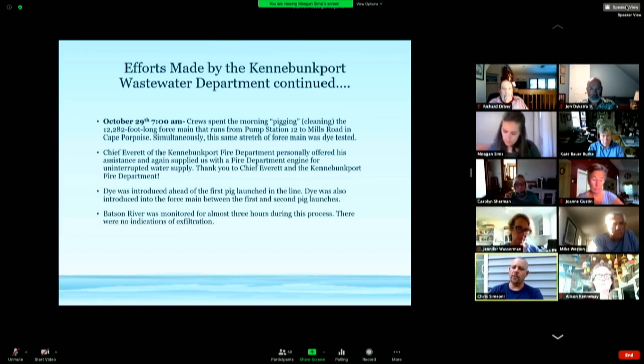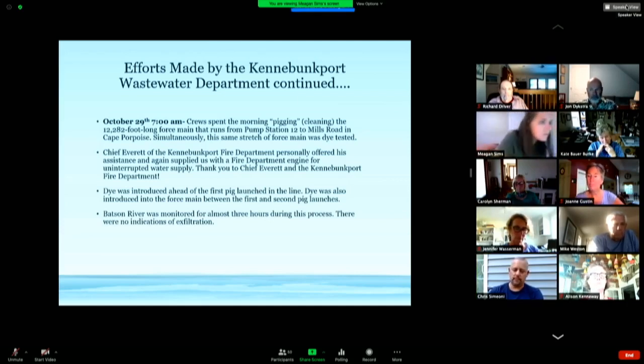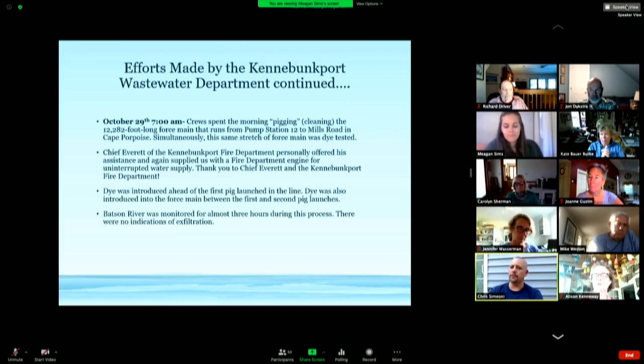So after pigging the force main, we also dye tested it. Again, we didn't have any observation of any exfiltration there. I did go down and monitor Batson River for almost 3 hours myself during this process. And again, there were no signs of exfiltration whatsoever.